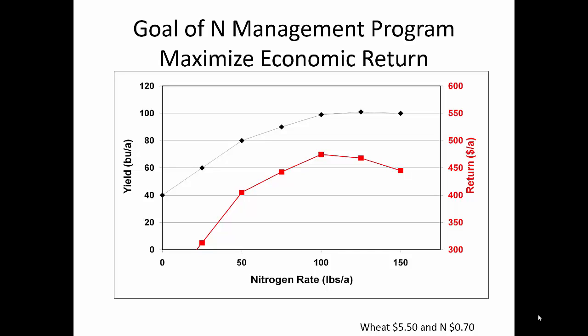This is nitrogen, but it's kind of the same for all crops or all fertilizers. That top line is yield over nitrogen rate. That red line on the bottom is your return on your dollar. If you can see that third dot from the right, that's about where your yield maxes out. About 100 bushels of whatever, I guess, wheat. We can add another 25 pounds of nitrogen and get about 2 more bushels.